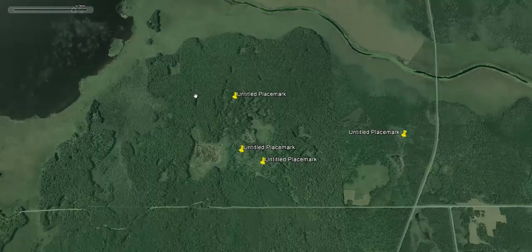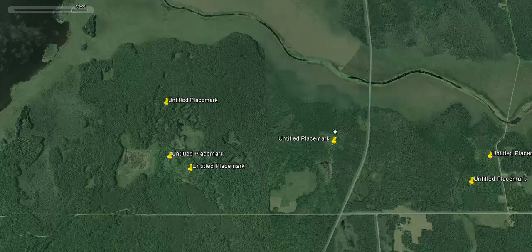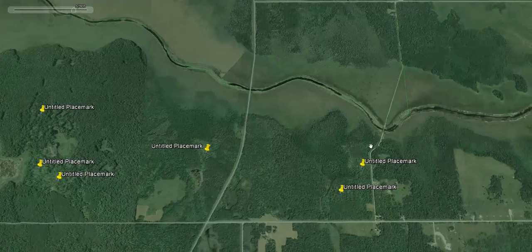There's a band through here, and then there's a band through here, which should produce some good undergrowth, a lot of food, and probably some good bedding area with food and everything all in one area.